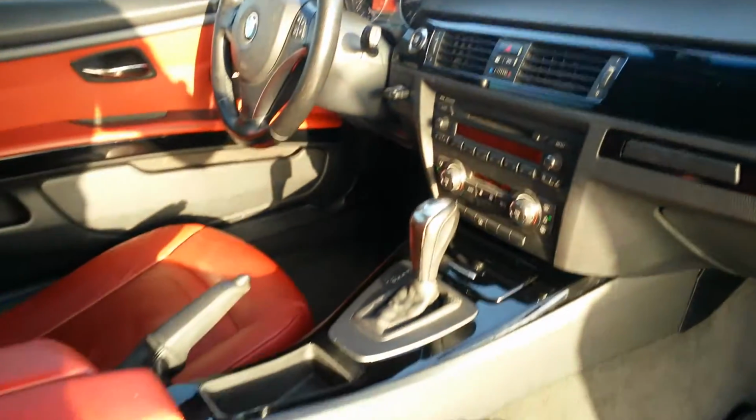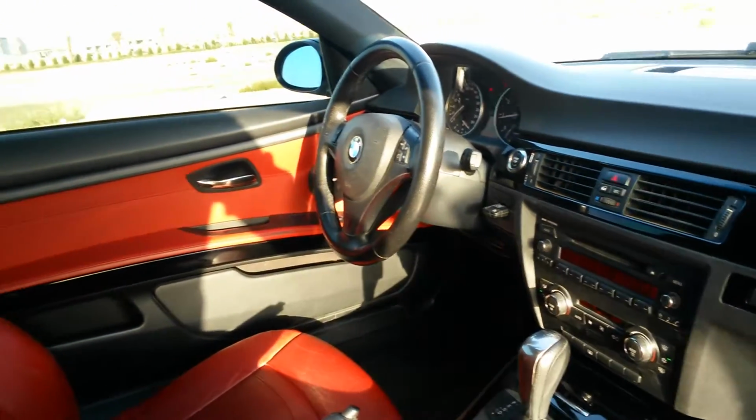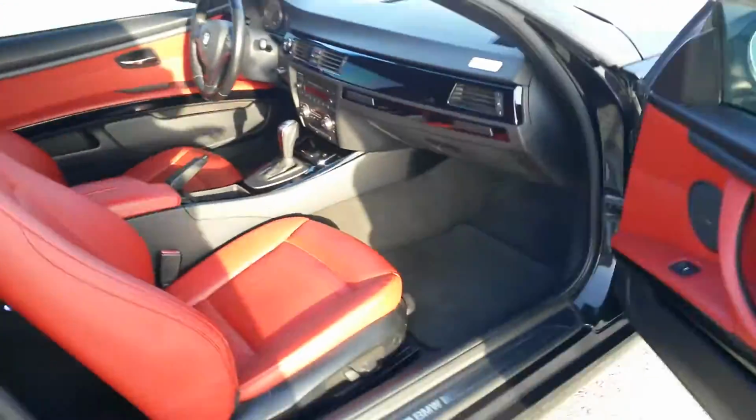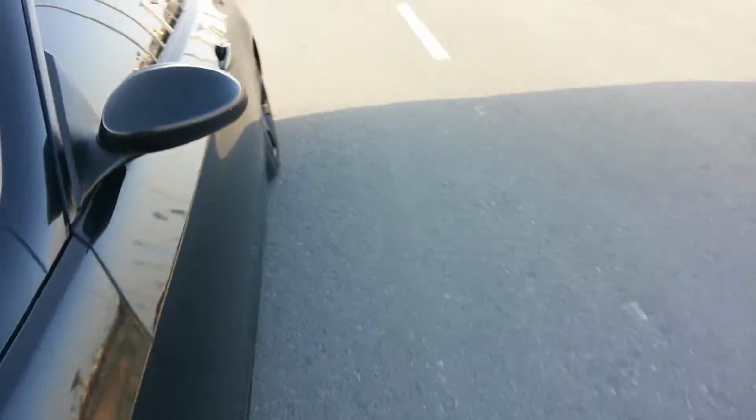Autoemotional, car number 373, so the full build is on our Facebook page, and of course full details of its service history, so on and so forth, will be available there as well. So let's jump into the driver's seat of this BMW and see what luxuries we have.